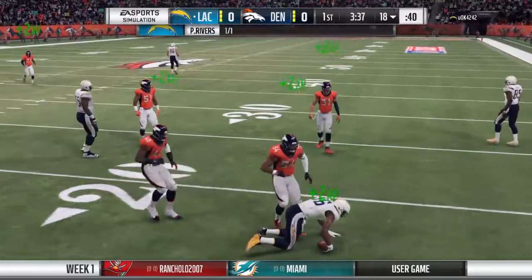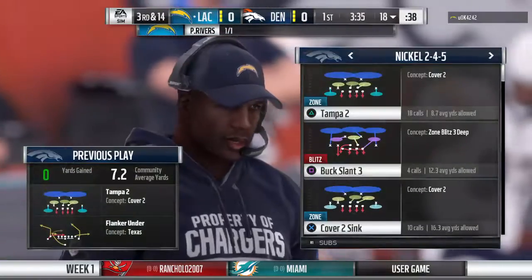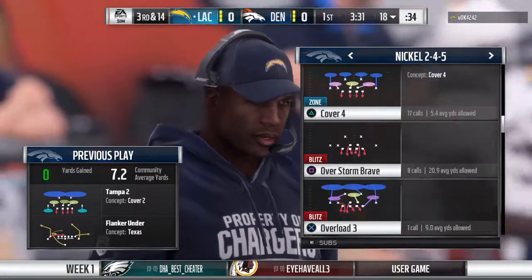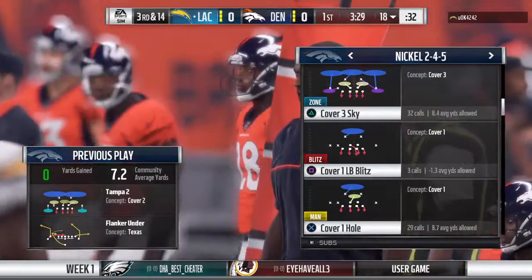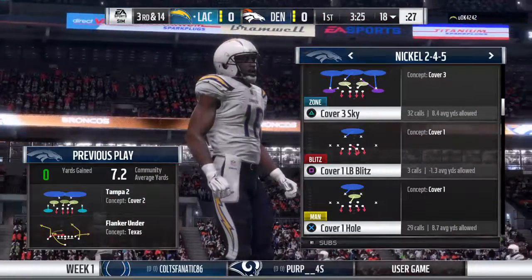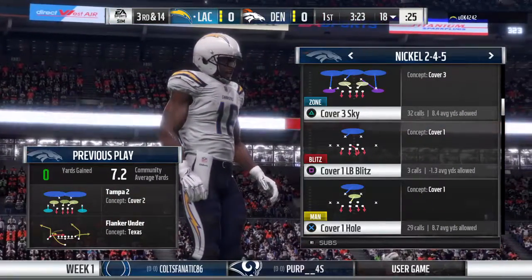Got a man, and he hits him in stride. No gain that time on the completion, and it'll be third down. And that's when it's fun to play defense. When you're able to diagnose a play right from the beginning, get all your guys to the football and spill the play, that's when you have a lot of fun playing on that side of the ball.